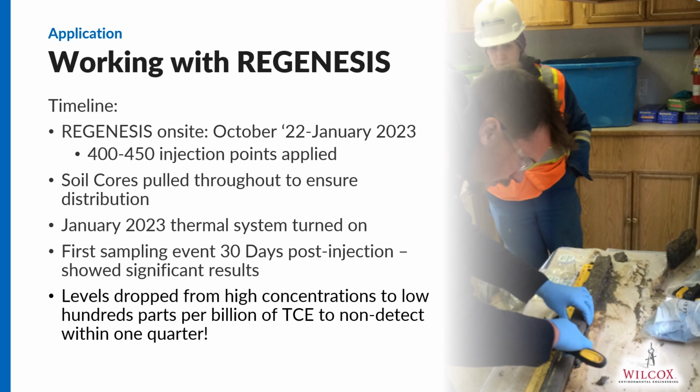So, and that's another thing that I think Brett will talk about in a little bit, some of the design verification sampling that we do. If you're putting in the injectables, is it going where you want it to go? Are you getting the lateral dispersion that you want? Brett will talk about that, but we were able to prove, beyond a shadow of a doubt, that we were hitting our target zone perfectly across the board.